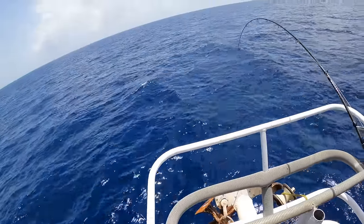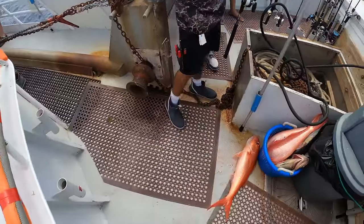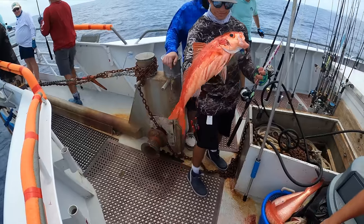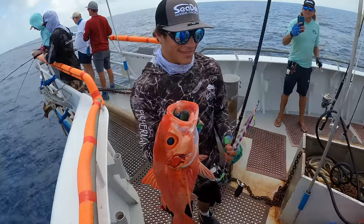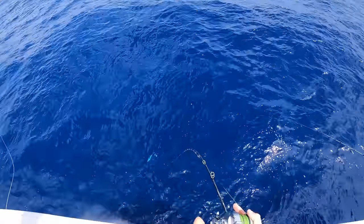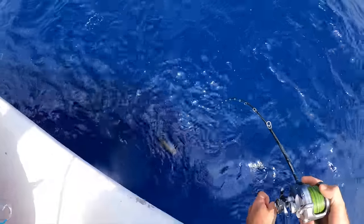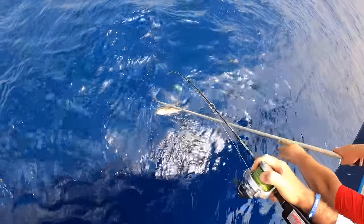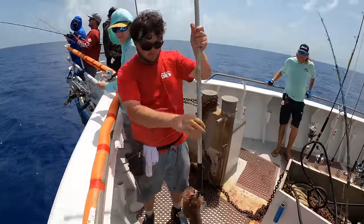Oh, okay. So I just hooked up, but before I hooked up, my man Spencer just caught a stud queen snapper on the jig. That's a nice one, brother. Look at that. On the new reel too? Yeah. I was like 100 feet off the bottom. That queen snapper was caught about 150 feet up. Dude, I hooked that thing so high. He was 100 feet off the bottom, bro.